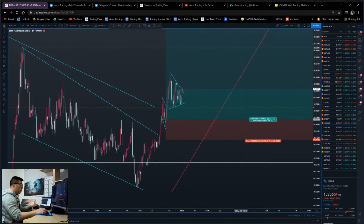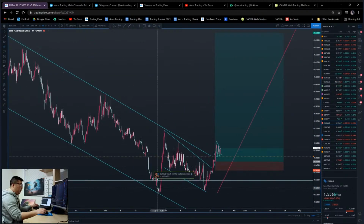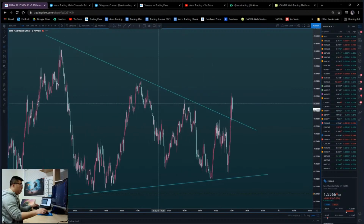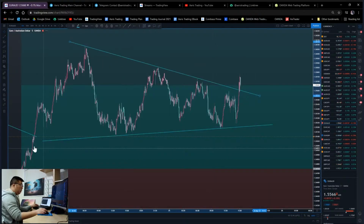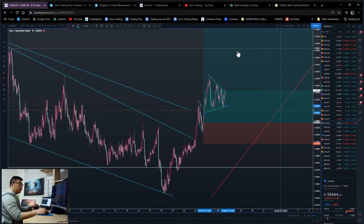I'm not even looking at this every second, right? Because I know what I'm doing. I know that we have an impulse, correction, impulse, continuation, and a correction forming here. I expect this move to continue. So whatever happens on the 5 minute or 1 minute or whatever the case may be, that's really not going to affect me. I'm just looking to get in on the trade and then hold the trade as long as the price is biased. And if not, then I'll adjust accordingly, right? So, all right, that is Euro Aussie. Let's go to crypto.